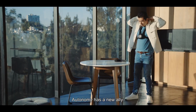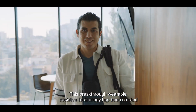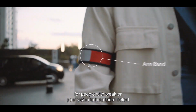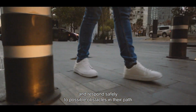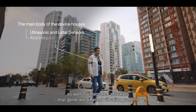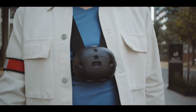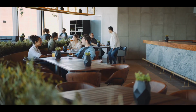Autonomy has a new ally, Ara by Strap Tech. This breakthrough wearable assistive technology has been created for people with weak or poor vision to help them detect and respond safely to possible obstacles in their path. The main body of the device houses a range of ultrasonic and LiDAR sensors, as well as integrated actuators that generate different vibration patterns depending on the distance from and type of obstacle detected.